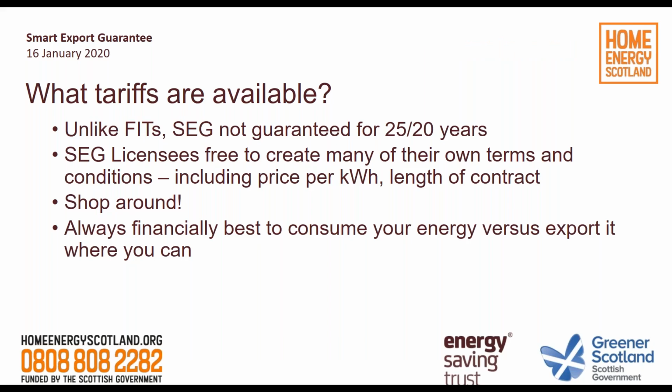So unlike the FITs, SEG isn't guaranteed for 25 years or, latterly, 20-year contract lengths. The SEG licensee is free to create their own terms and conditions, as we've discussed. So that includes the price per kilowatt hour, but also the length of contract. Some of them are maybe a year that you need to sign up for. They might come with exit fees. So just have a look through that and make sure you are happy before signing up to that.